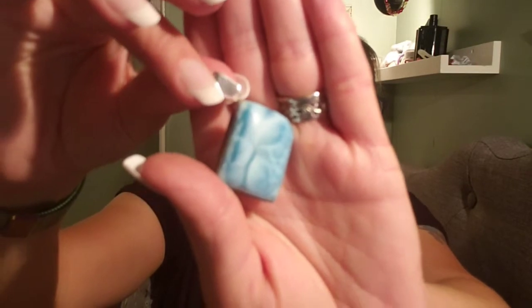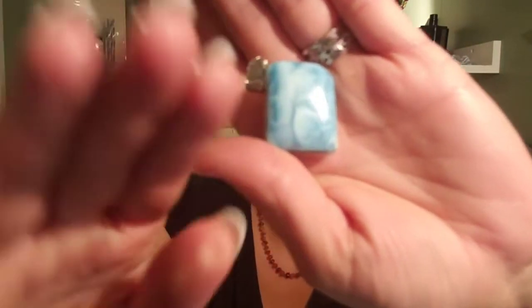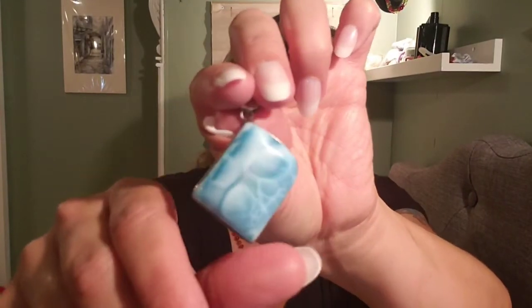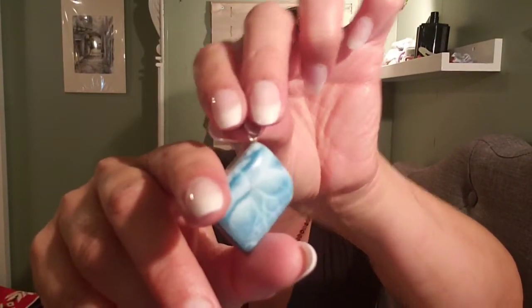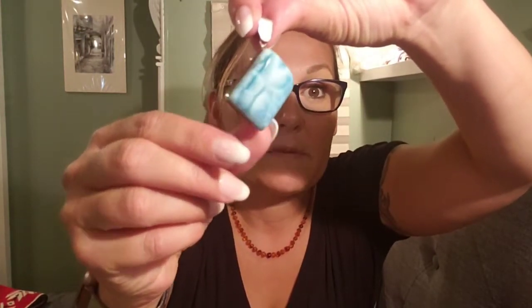It's gorgeous. So this is, there's your bail. Look at the striations in that. Come on. It's stunning, and it hangs like that. So pretty. Marked, of course, 925 on the back. I don't know if you're going to be able to see that, but right there at the bottom it says 925. So that is that.